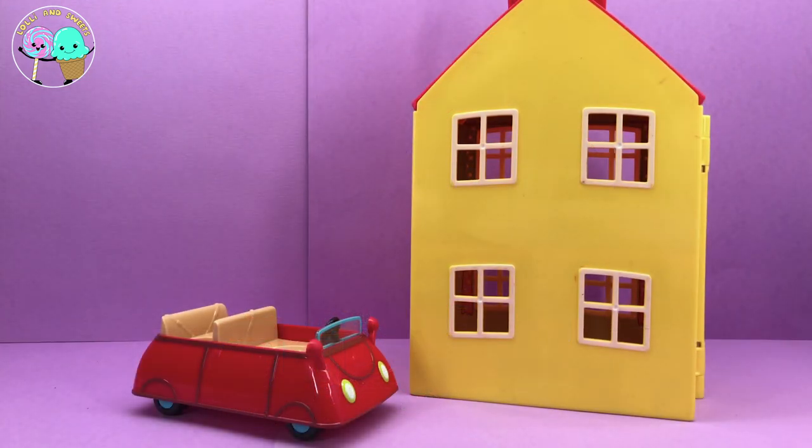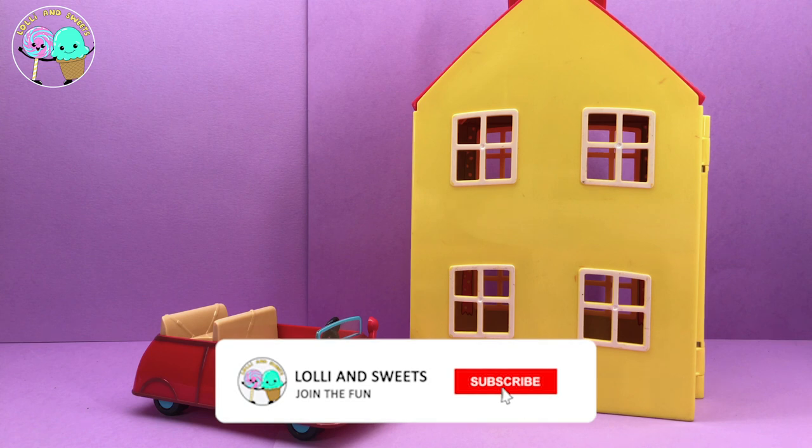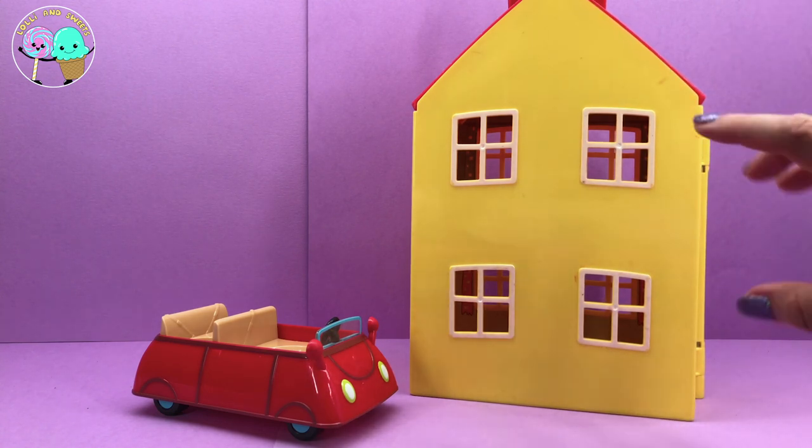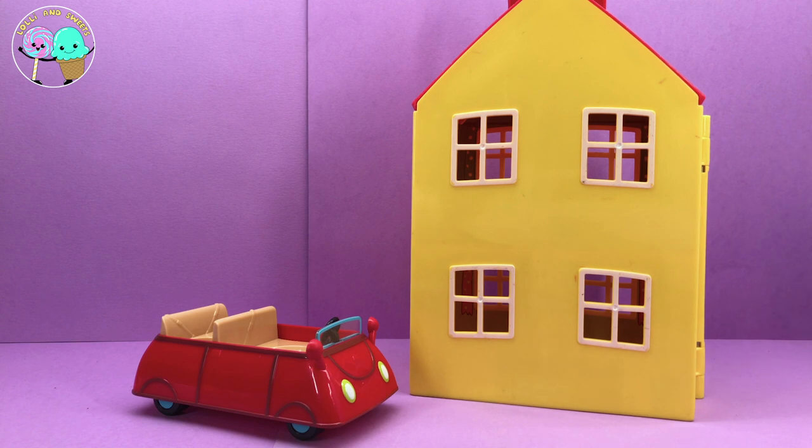Today we have Peppa Pig's deluxe playset. I know everybody loves Peppa Pig. Peppa Pig is just one of my favorite shows ever. Now what's great about it is you get this yellow and red house just like you see in the cartoon. You get these windows so you get to look in and out of the house and see what's going on in there. Now my favorite part about this house is that you can take it on the go. I love it when you can take your happy place with you anywhere.